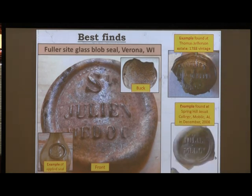There's another one that's very similar to it, which was found in 2008 in Mobile, Alabama. There was a dig going on at the Spring Hill Jesuit College, and there's a very interesting and lengthy report, about 430 pages, that shows a tremendous number of artifacts that were dug up, but it doesn't give a date for this particular artifact.